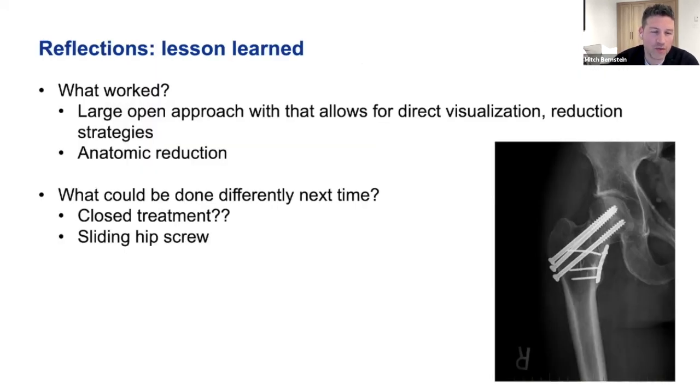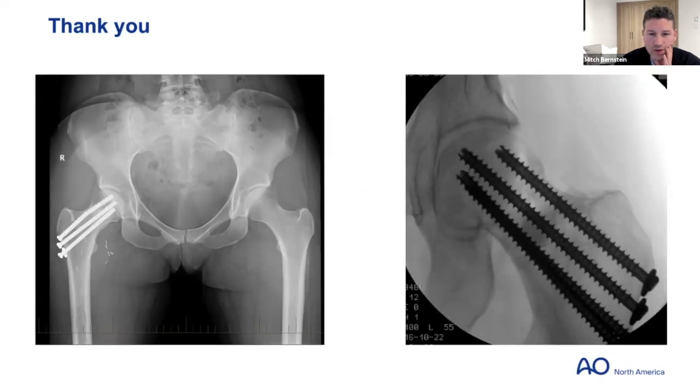Reflections, a lesson learned. I think what works for me typically is a large open approach that allows me direct visualization, direct reduction techniques, and anatomic reduction. What could be done differently? I would consider trying closed treatment, but I'm a little anxious, honestly, to not be able to do it adequately. But I think there is a role for closed reduction if technically you're able to. So thank you guys very much, and feel free to ask some questions.